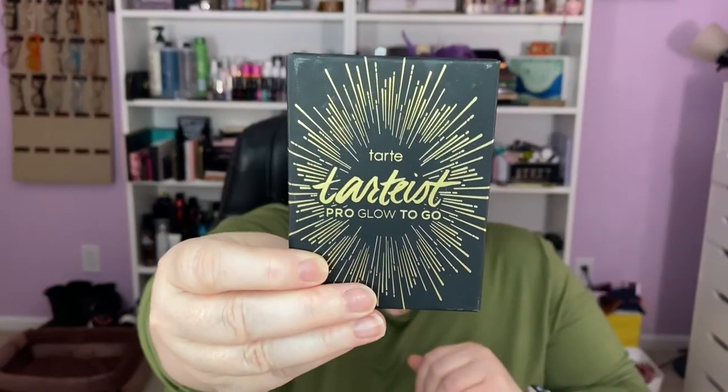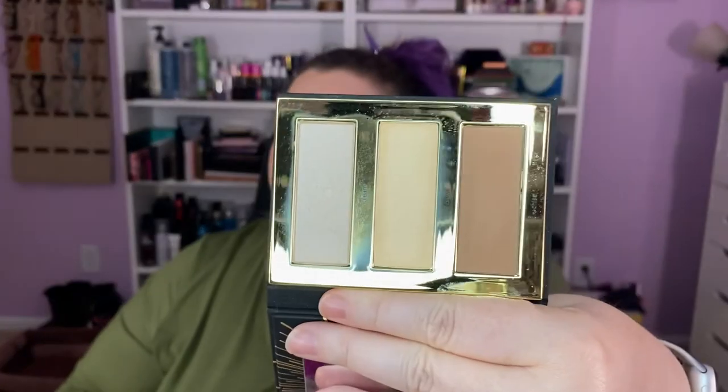Here's the Tartist Pro Glow To Go. Grab a wicked, wicked, wicked cup of cocoa. Here's this one. It has Gleam and Burst. That bottom one is a contour shade or a bronzing shade. These are really pretty too. Look at those. Yes, ma'am.